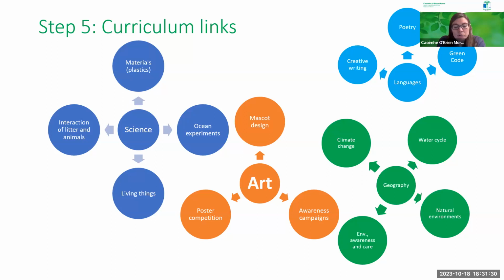I'll send you on our curriculum links template, which you also need to upload with your application form. And that's literally just to list the activities that you did. So you might have, 4th class did marine posters or marine dioramas or something like that in October 2023. Transition year students watched a marine documentary in February 2024. You just need to give us a list. Basically, you don't need to send us examples of the work that you did.